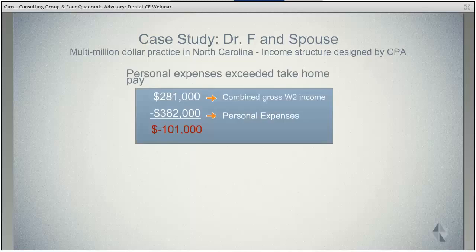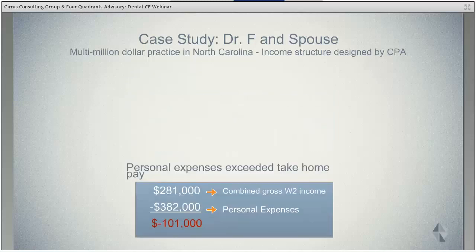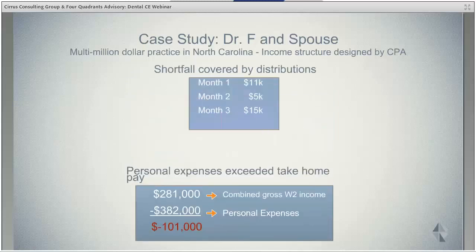Now, a little background on Dr. F. He had a couple kids in college. He had 4 credit cards, a land loan, and 2 lines of credit. And I share that with you because his personal expenses exceeded his take-home pay by $100,000, 6 digits. And that's a big number, so I like to give that background of what they had going on. But what happened then? What do you do when you have a 6-digit shortfall? You cover it with distributions, except he was running and gunning, and it wasn't predictable or consistent. One month he would take $11,000, then $5,000, then $15,000. So no systems and processes in place, no methodology, and he was just running and gunning.